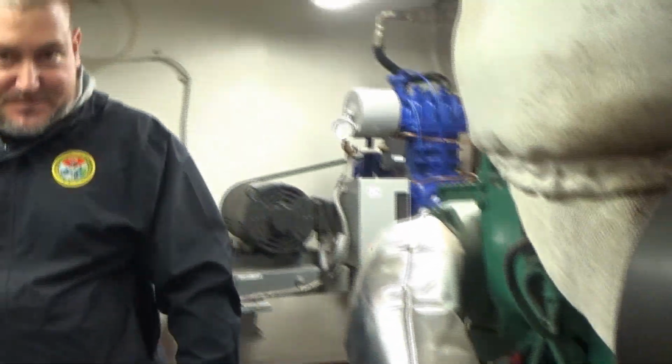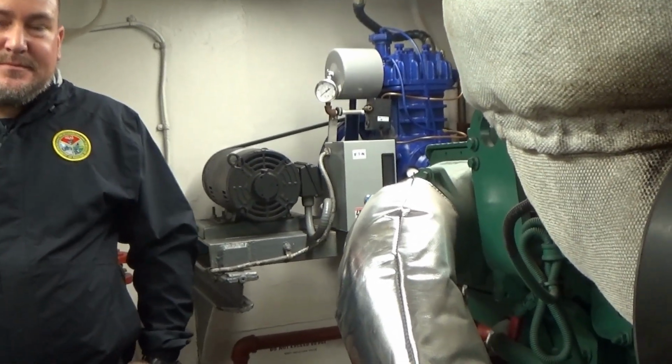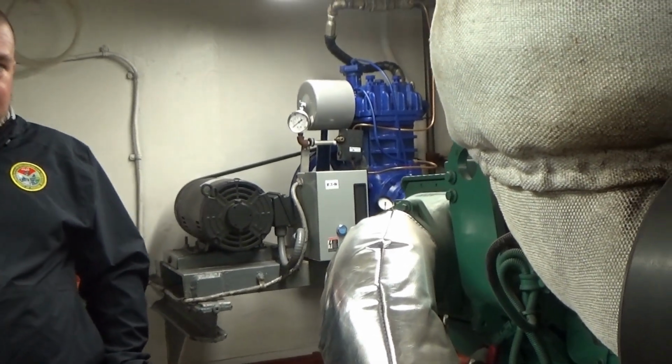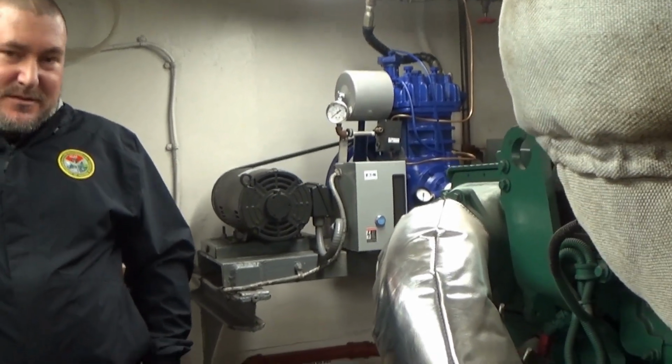Okay, so we're on the Palmetto. This is why they use Quincy compressors on seagoing, ocean-going vessels, because they're overbuilt, over-engineered, over-designed, and they last well.